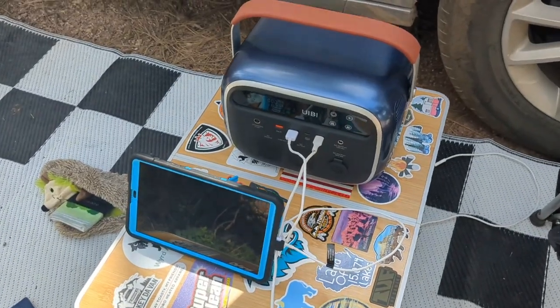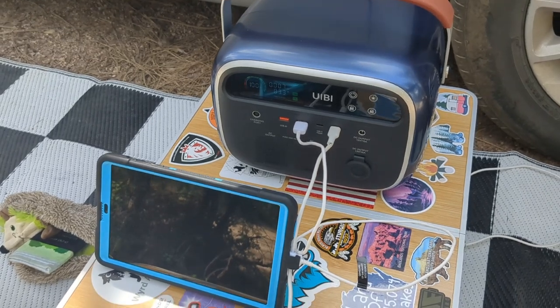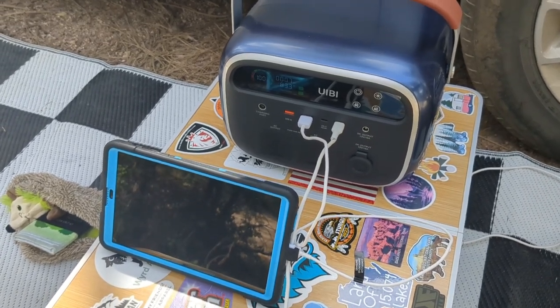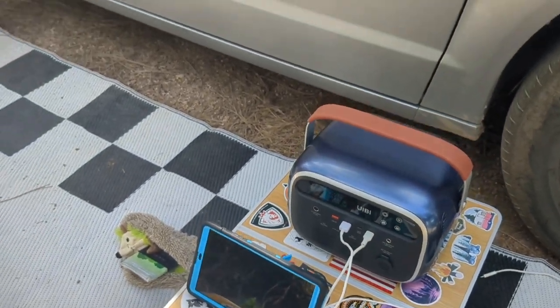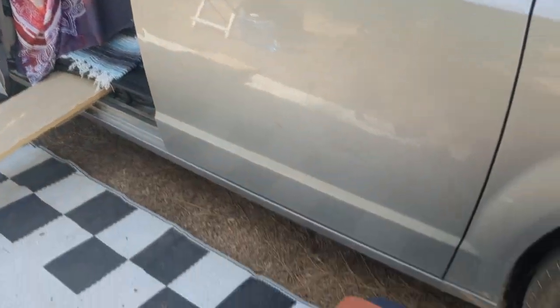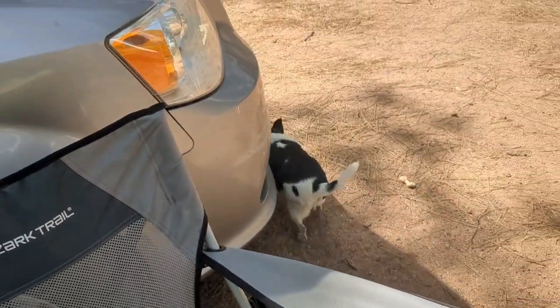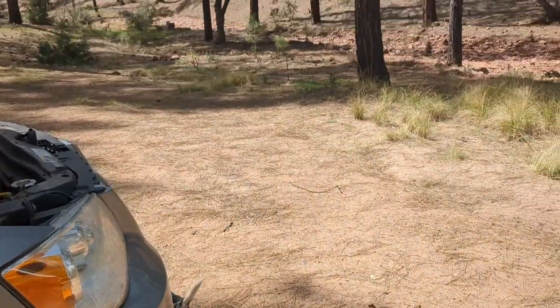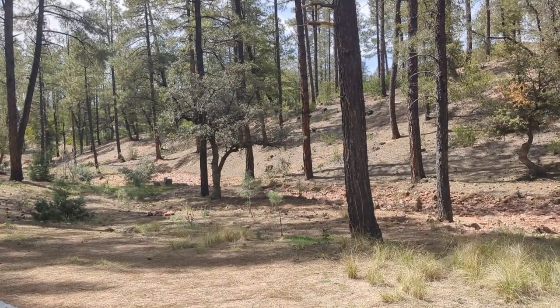I'm testing out my new power station. I'm really liking it so far. I'd really like to use it as a replacement for my Rock Pals and my Jackery. So far, so good, but we'll see how it goes. Charging up my tablet right now, and I will be charging up my phone. But I'm enjoying it as a mid-range size power station currently.